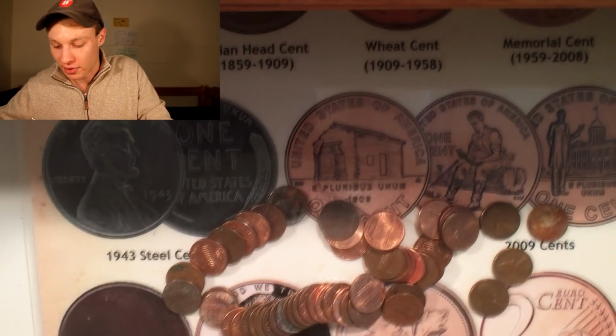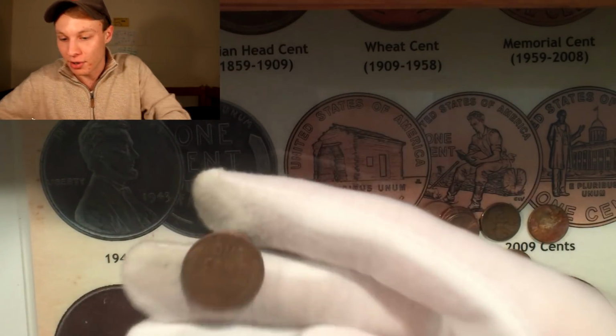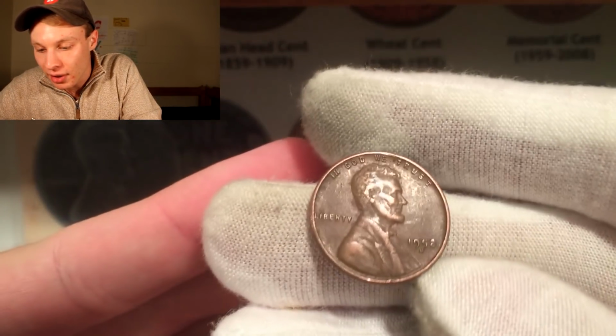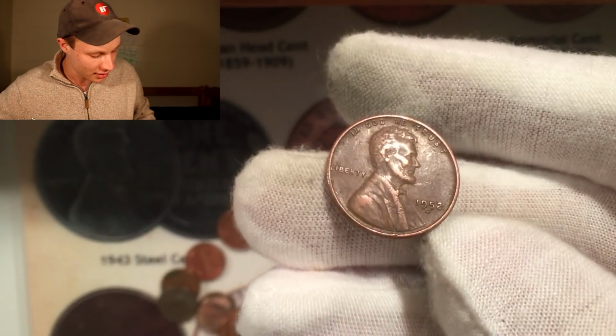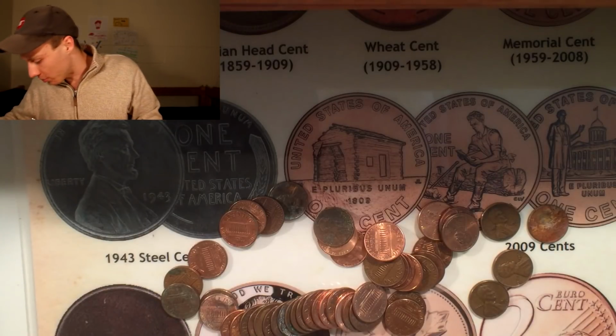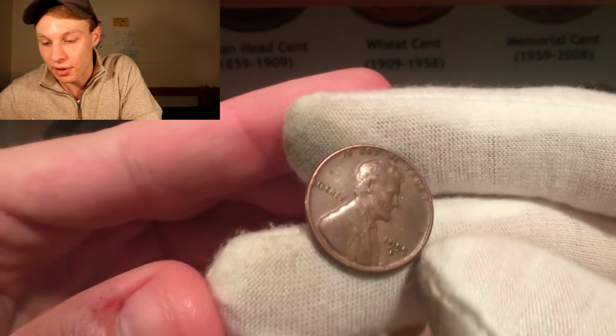I just sort of decided to stop on this roll because we saw a wheat back coming up here. We're going to go ahead and flip this one to see what we have on that. And it's going to be a 1952 Denver, another one that we don't have. So we'll go ahead and throw that one in the book in just a second, and I'm just going to quickly show you some of the coins that we have found in the past few rolls.